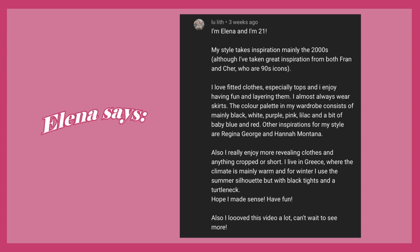Elena says, "I'm Elena and I'm 21. My style takes inspiration mainly from the 2000s, although I've taken great inspiration from both Fran and Cher, who are 90s icons. I love fitted clothes, especially tops, and I enjoy having fun and layering them. I almost always wear skirts. The color palette in my wardrobe consists of mainly black, white, purple, pink, and lilac, and a bit of baby blue and red. Other inspirations for my style are Regina George and Hannah Montana. Also, I really enjoy revealing clothes and anything cropped or short. I live in Greece, where the climate is mainly warm, and for winter I use the summer silhouette, but with black tights and a turtleneck."